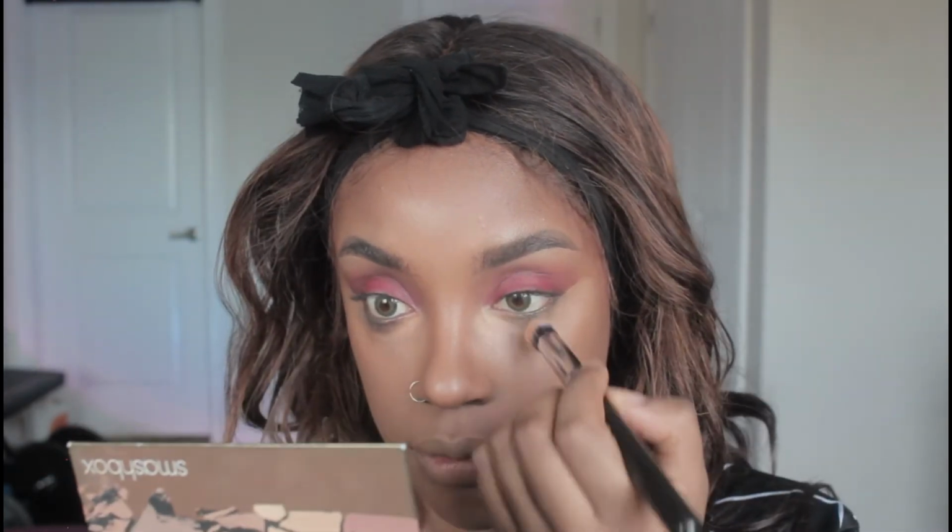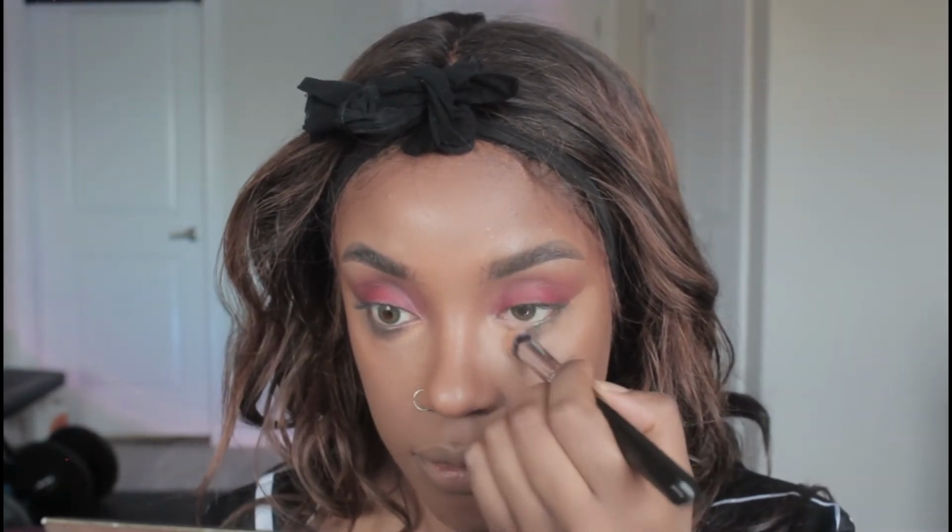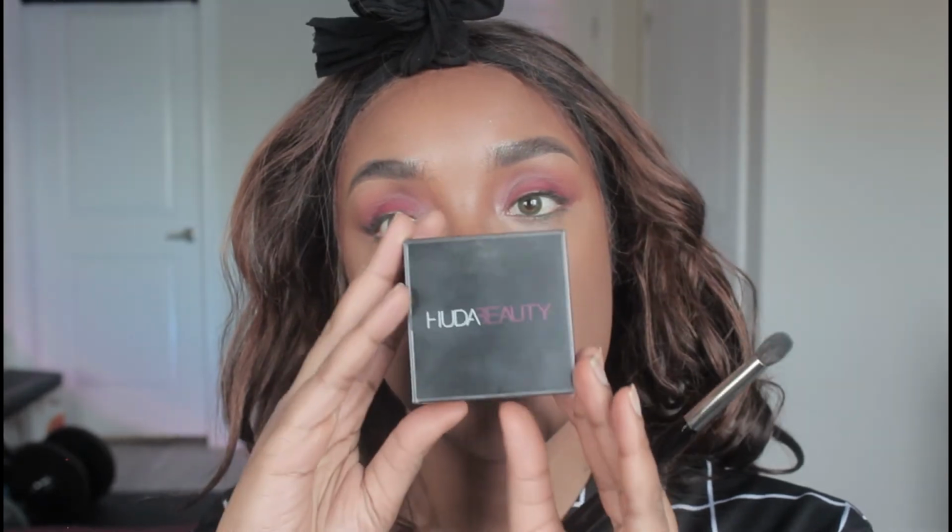So I'm just spreading it out. I'm just using that same Morphe fluffy concealer brush, and I am just blending out afterwards because nobody likes an unblended face. So now I'm using the Huda Beauty.